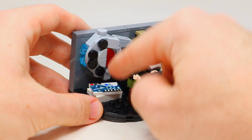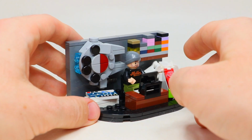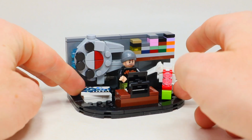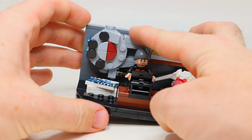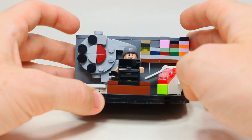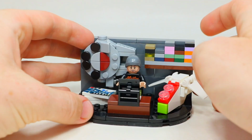At the other side of his desk here, he does actually have some 501st Battle Packs with the custom M&R print on it, which is really awesome. I love how they included that custom piece as well, and he's got a little stack of the BOXABOIS there, which is cool. On his back wall, he does have the UCS Millennium Falcon hung up on the wall, which is really cool, and again, that is a very nice little build, and I'm glad that they included that.